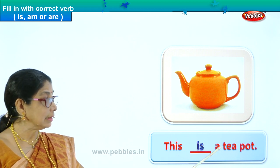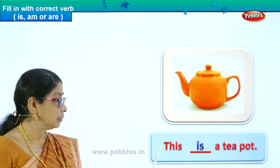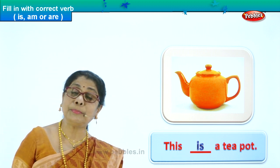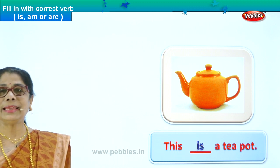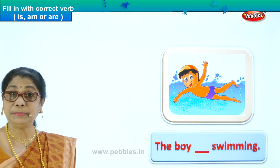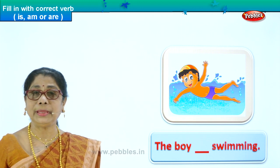This is a teapot. One teapot, so is is used. Begins with capital letter, ends with the full stop. This is a teapot. Good. Let's take another picture. Are you enjoying the exercise on verbs? Good. Look, the little boy is very happy.